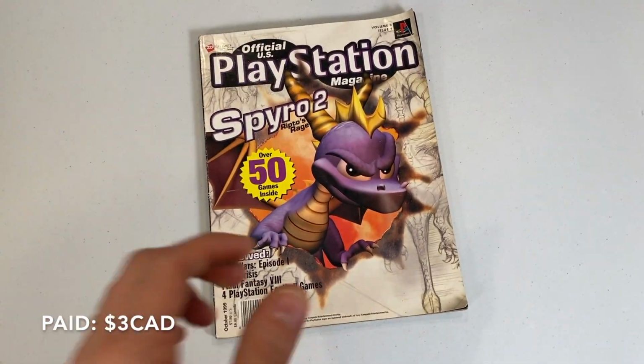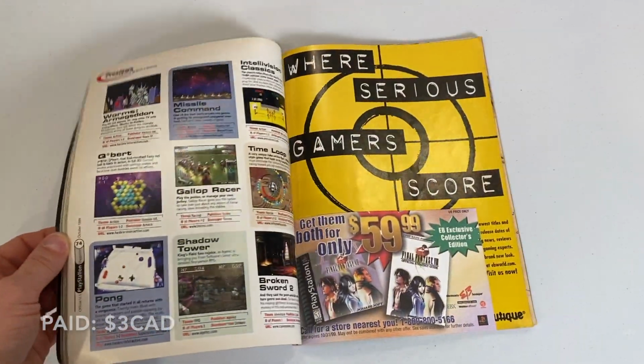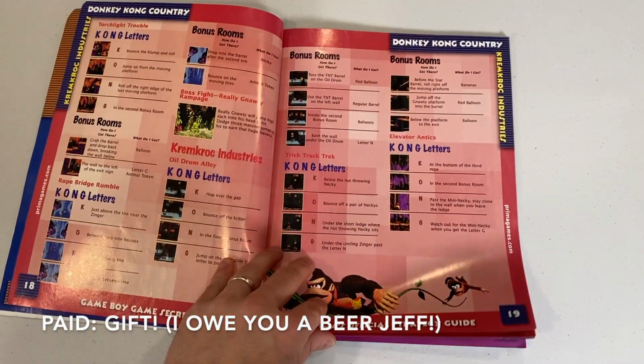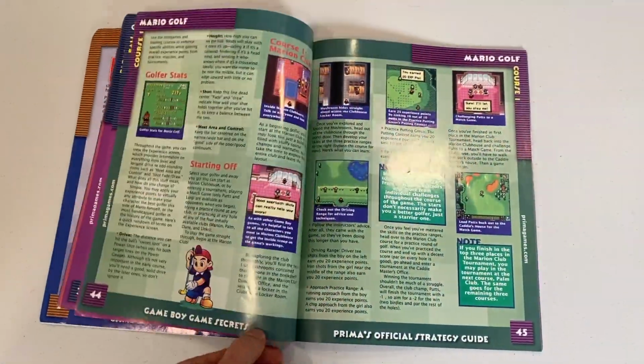Another thing I picked up pretty recently is a couple of new magazines for the collection. This official PlayStation magazine copy with Spyro 2 on it. That's October 1999, so pretty cool older magazine there. And Game Boy Secrets 2001 edition. My buddy Jeff picked this one up for me. He keeps seeing stuff when he's out and messaging me and asking me if I need stuff, and yeah, I'm gonna add that to the collection.